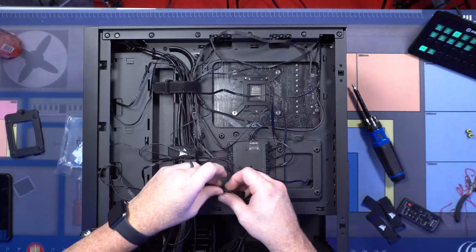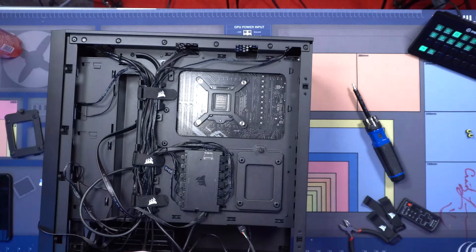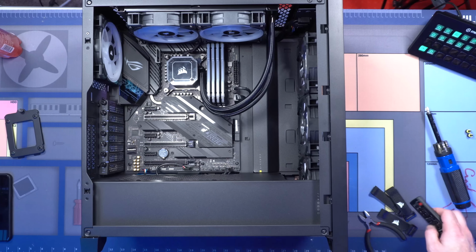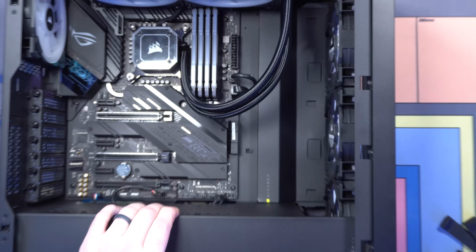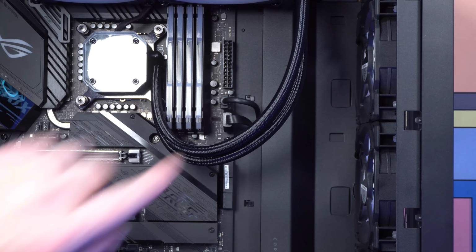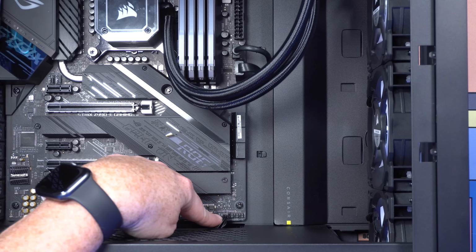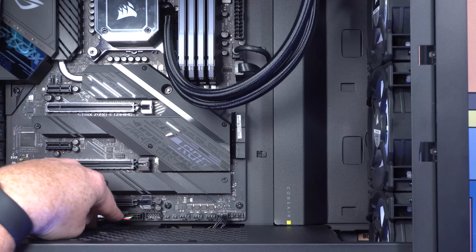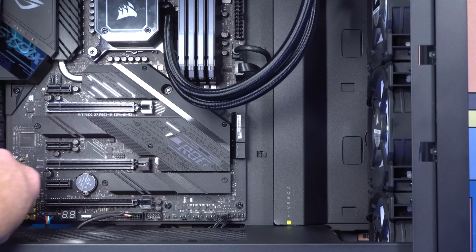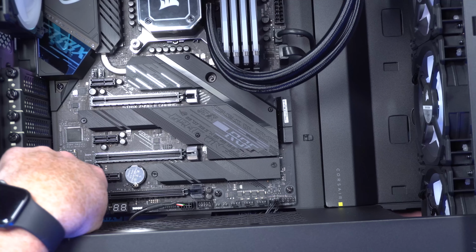Okay, so what we're gonna do real quick now is turn this over and get all of our fans and everything hooked up. Okay, zooming in, give you guys a little tour. Right here, this is our USB-C. Right here is our USB 3.2. Down here in the bottom left, that is our front panel connectors. This right here is our USB 2 for our AIO pump. And then finally over here is our HD audio. You guys can see the HD audio goes right there, right next to this, so you can follow along if you want to.